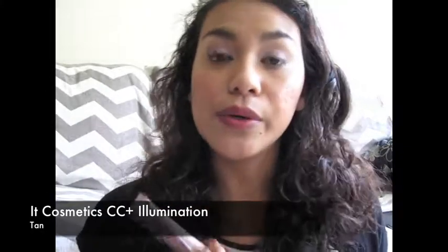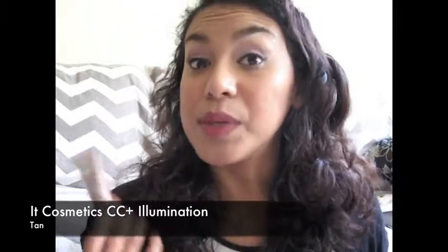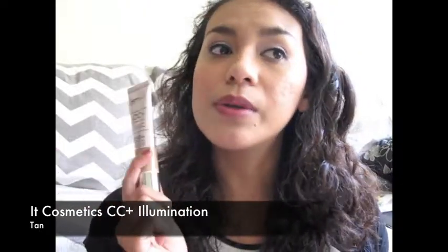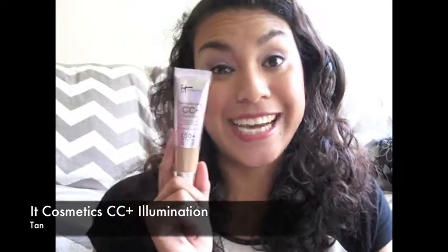And the kit also came with 2 brushes, and the IT Cosmetic brushes are divine, and plus it came with this. So for me, the kit was worth it, because this is really what I wanted to try. I do have really oily skin, so I normally stay away from anything that says illumination because it tends to just give me a greasy face. But this is IT Cosmetics, and I thought, well, I really like the regular one, so maybe this one will work for me as well. And no, it did not work for me.